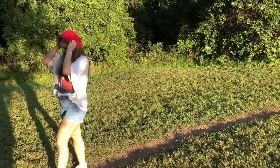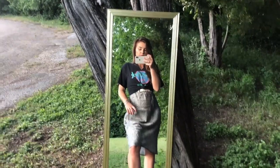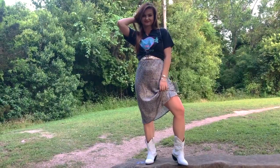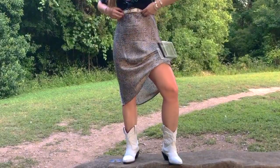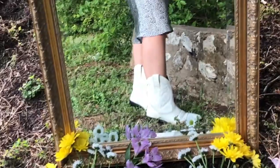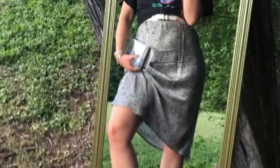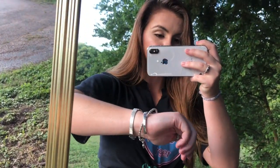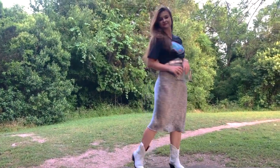There you have it. It is time to channel our modern day Annie Oakley. I want to say this is my favorite look, but I feel like a lot of them are my favorite. Anyways, I really like this one. It is a midi dress with a t-shirt on top. The tee that I'm wearing is a cropped tee, and I have tied it in the front. I have paired it with a white belt as well as some white cowboy boots. I am also pairing it with a clear little purse, and once again, just some simple silver jewelry. I really love this look. It's very versatile, could be worn in a lot of different settings, and it's super fun.